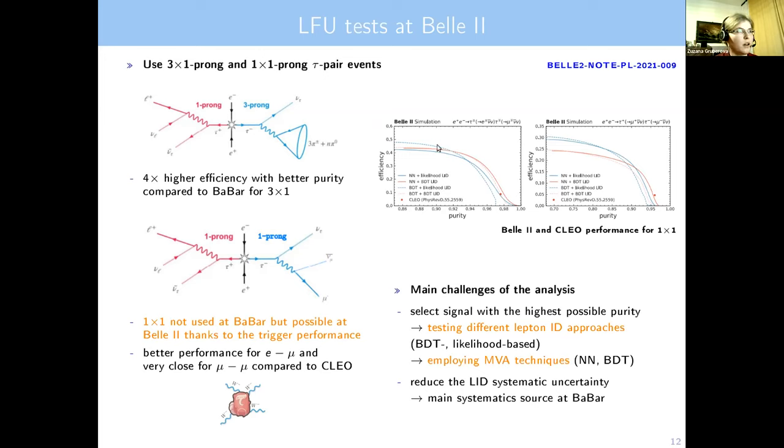The plots here compare the performance of Belle II to CLEO results in purity and efficiency. The left plot shows the e-mu channel, where we are able to perform better than CLEO, and in the mu-mu channel, the performance of Belle II is very close.